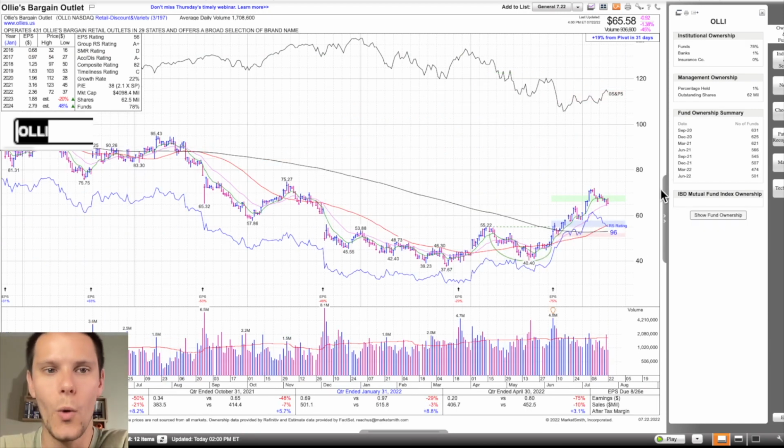Next stock we have is OLLI. This is in retail discount variety, 3rd strongest group out of 197. You can start to see a theme with all the stocks that I'm watching. They're all in strong groups, and they're all strong stocks in those strong groups, improving the trade probability. So A+ group strength rating, A- accumulation distribution, 82 overall composite with a 96 individual relative strength.